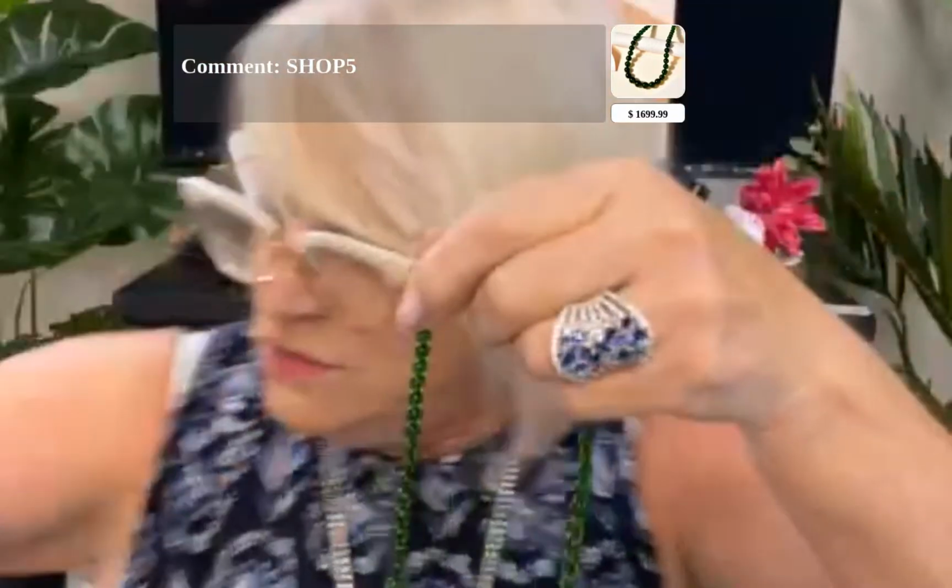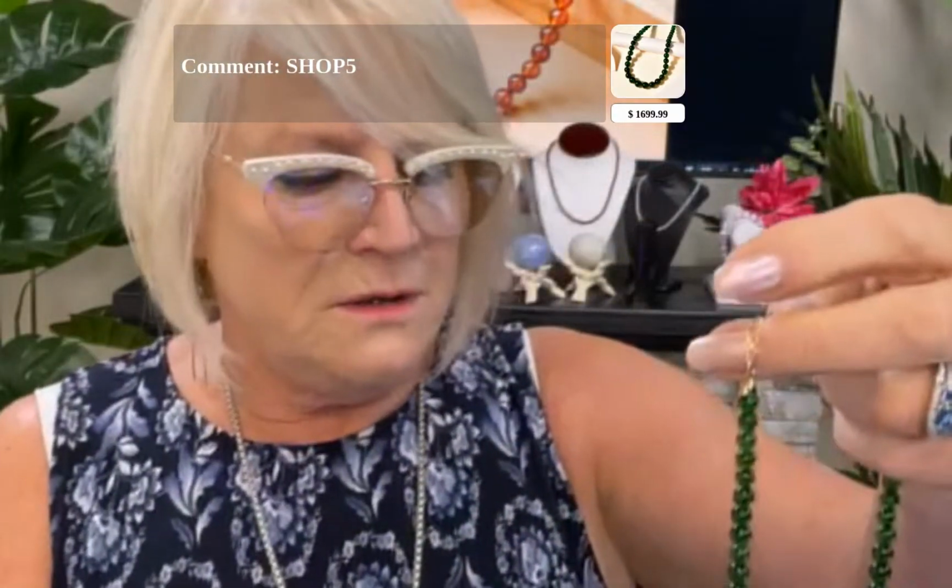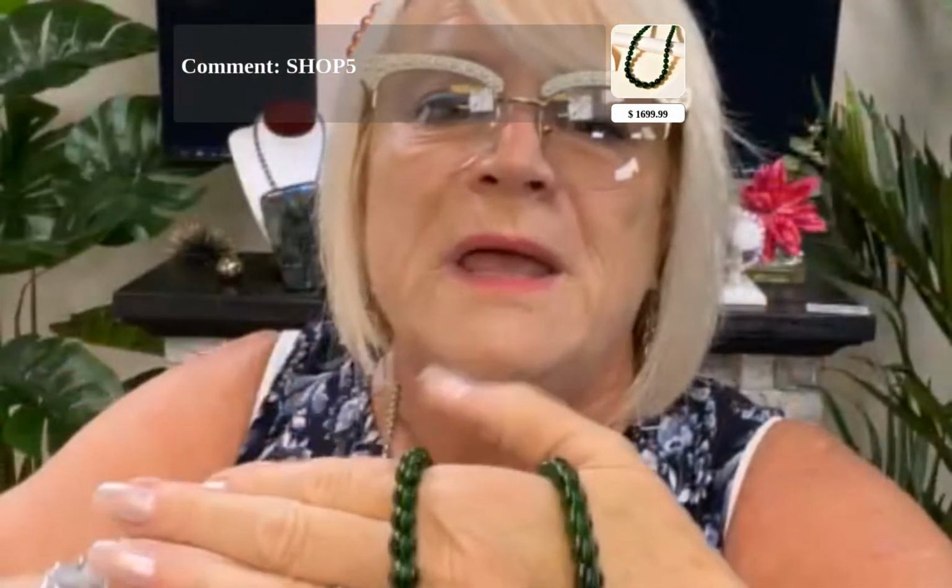The light, I'm going to do it with the flashlight. Okay. Chrome diopside. Let me get off the black light and go into regular flashlight. Oh, it still has the black light on. Okay. All right, well, it's not working, so that's okay. No biggie. I'm going to show you on my hand.